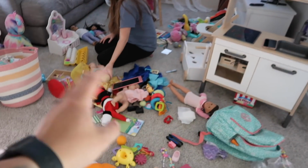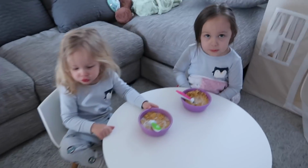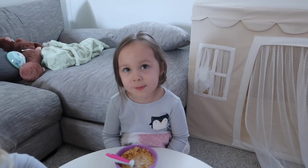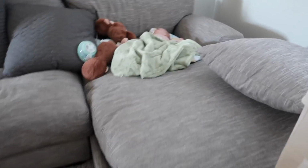Mommy's up here trying to organize this gigantic mess. The girls are up here eating some cereal. And I'm sick. Yeah, Ella isn't feeling the best. We're a little bit sicky, but that's okay. And then here's little baby Addie.